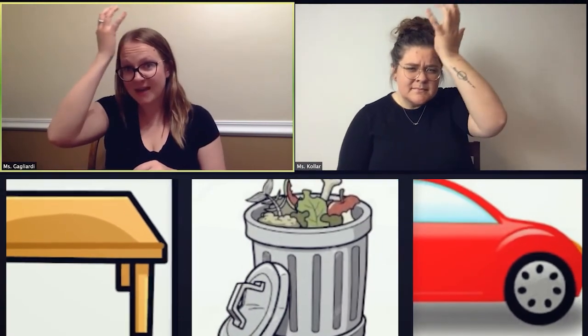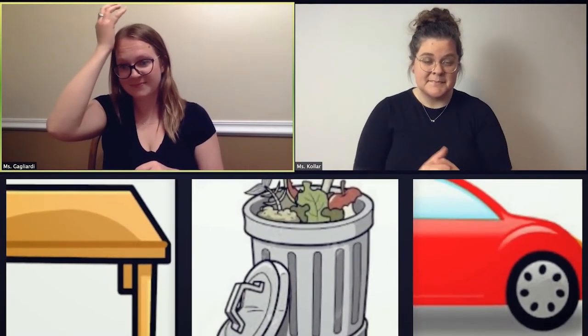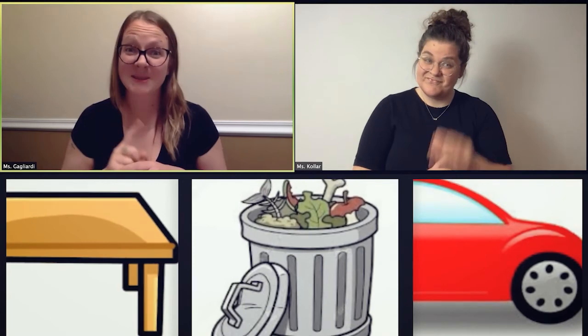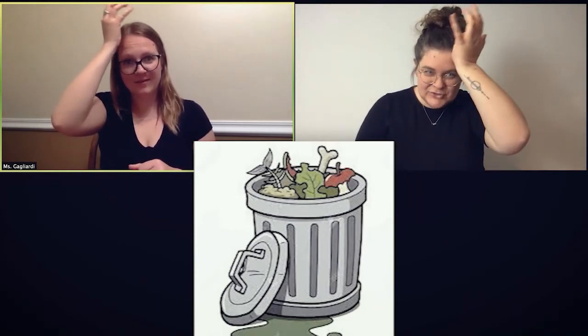What picture matches this sign? I'll give you a hint. It's pretty stinky. That is the sign for garbage. And a fun fact, it's also the sign for lettuce, like the vegetable. So you can tell that might be a little confusing for deaf children. They have to kind of figure out which context we're using that word. Are we talking about lettuce? Are we talking about garbage? You ready for the next one?